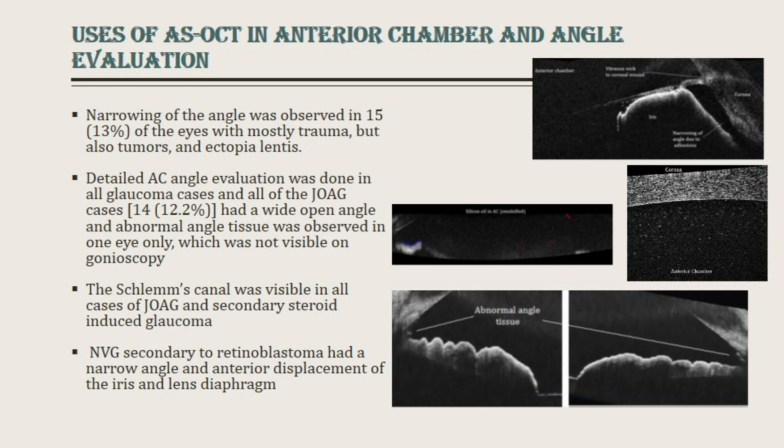In anterior chamber and angle evaluation, OCT is also very important. Narrowing of the angle was observed in 13% of the eyes, mostly with trauma, tumors, and also ectopia lentis. Detailed anterior chamber angle evaluation and that of Schlemm's canal was done in patients with juvenile open-angle glaucoma, and in one case we observed abnormal iris tissue in the angle which was not discernible on gonioscopy. Schlemm's canal was visible in all cases of JOAG and secondary steroid-induced glaucoma.